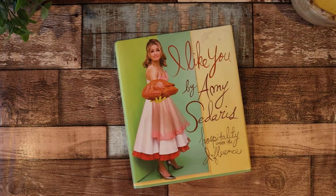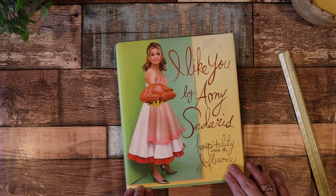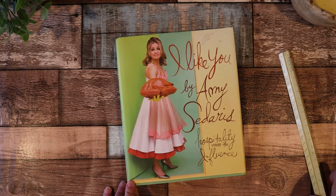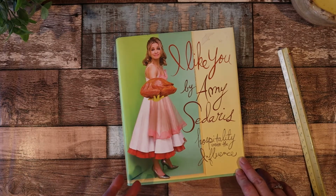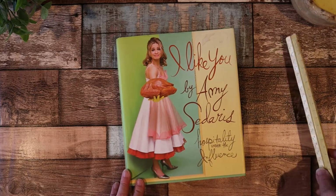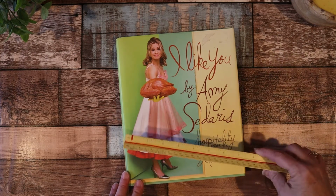So I thought I would start out with this book. I will get a measuring tape. This book may not really be a junk journaling book, but I did choose it for that. Like I said, everyone has different styles and looks for different things in a book. We don't all look for butterflies and flowers and whatever. So this book, I was at a thrift store. It intrigued me because it has the vintage retro look. So I started flipping through it. This book is called I Like You by Amy Sedaris, Hospitality Under the Influence.